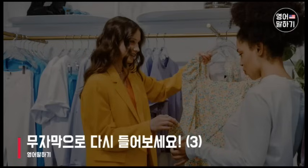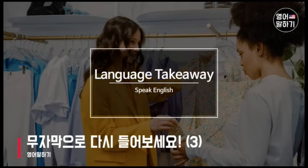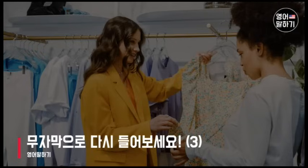All right, that was some good bargaining skills right there. Yeah, and you know what? She used a lot of good language to get a cheaper price, didn't she? Yeah, that was good. So let's take a look at this language in Language Takeaway. Okay, the first word we have in Language Takeaway today, price range.